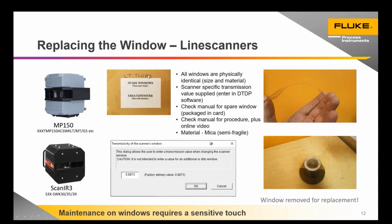Now you can use any of these. If you've got a window with different spectral information on there, you can use any of them in any scanner. If you've got access to a black body, you can adjust this value to 1, take a reading without the window, and then put the window on and adjust this until it's the same. In an emergency, quote unquote, you could do this on the process. If the process is stable enough, you couldn't do it on a float line, for example, but you could do it on a cement kiln. But nevertheless, there's a fair amount of flexibility with the line scanner for on-site maintenance. The windows are also available to buy.